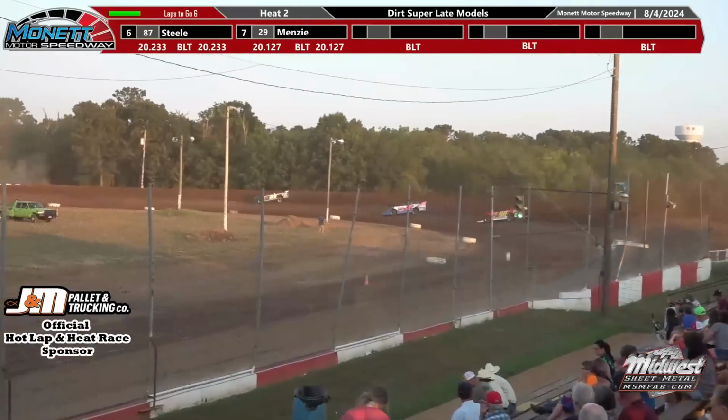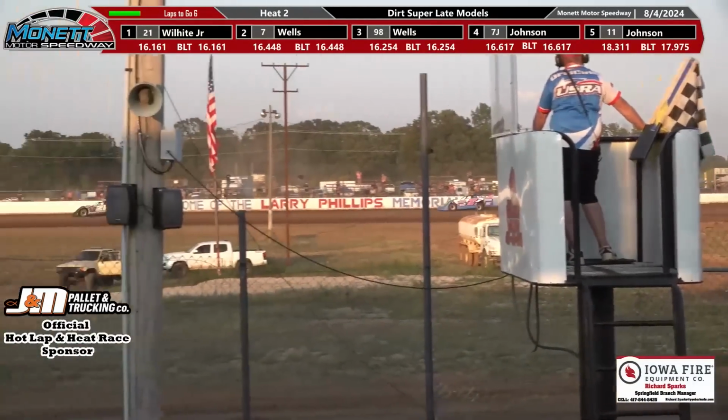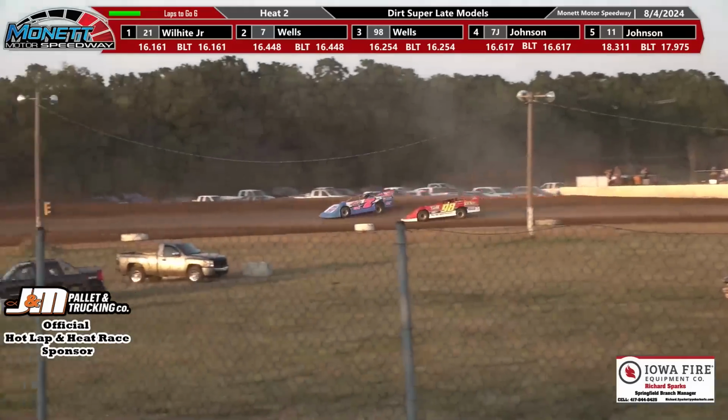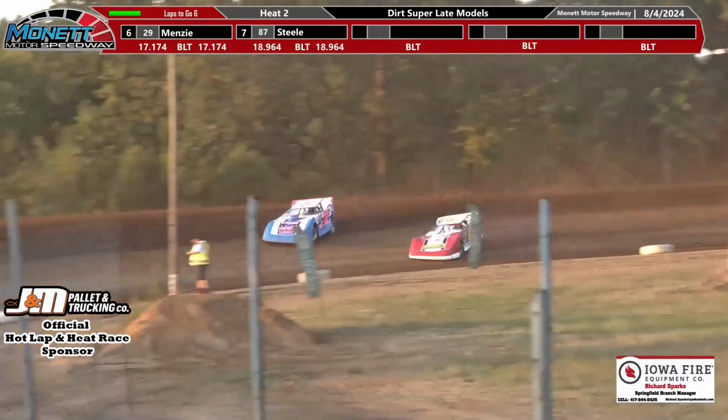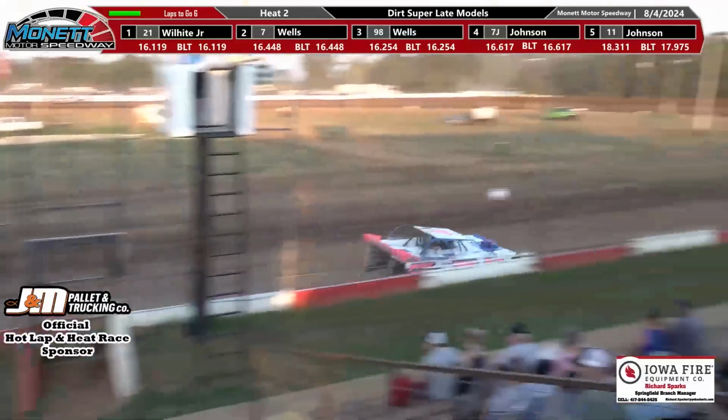Wilhite still your leader over Cole Wells. Cole Wells 0.7 of a second back behind in the number 7 machine. Another half a second back to Justin Wells. Justin will go to the inside after winning last night. Good weekend for Justin Wells. We'll see if he can win another one here at Monett Motor Speedway.